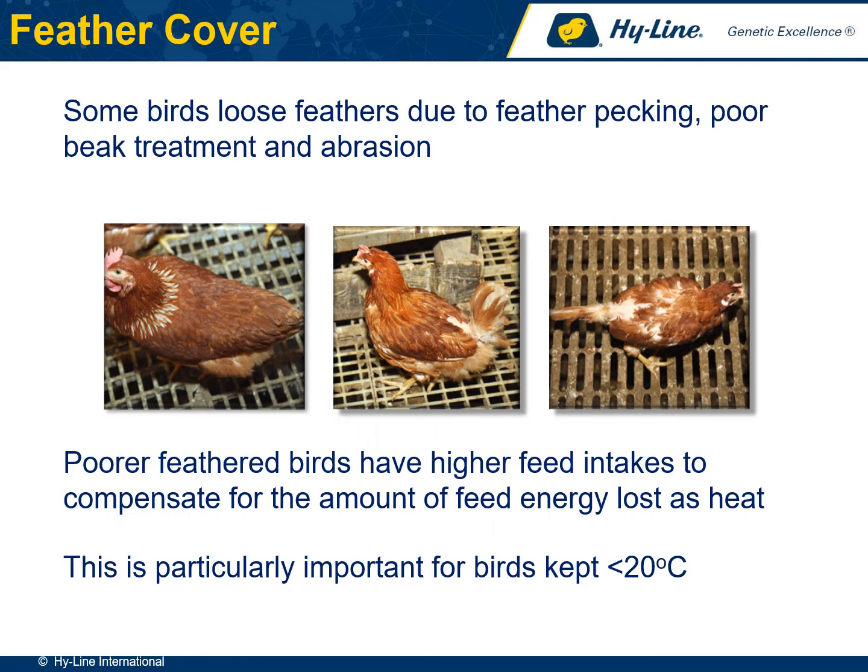Feather cover also has an impact on the bird's nutritional needs. Some birds lose feathers due to feather pecking, poor beak treatment, or just abrasion. And of course, feathering is a very important welfare aspect, but we also need to consider it from the point of view of the bird's nutritional needs. Poor feathered birds have higher feed intakes to compensate for the amount of feed energy lost as heat. And this is even more important if birds are kept at cooler temperatures below 20 degrees centigrade.